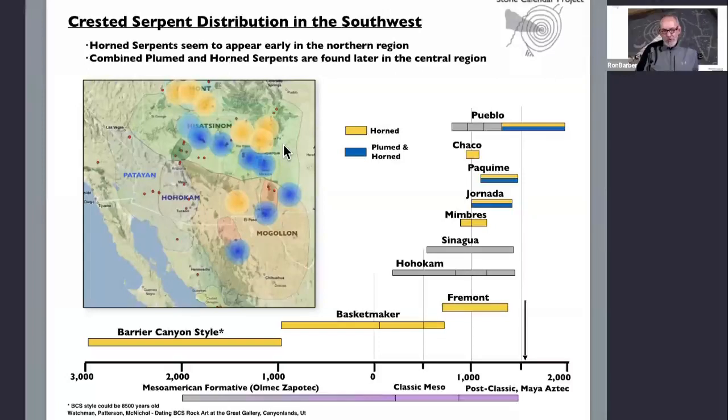Well, it's interesting that it seems to exist in the Southwest. It exists in Mesoamerica. It exists down in Peru. I just showed you one example of a Peruvian horned serpent. And of course, it's out in the Mississippian cultures. And we find it down here in the San Francisco Mountains in Baja, except there they have what appears to be like deer antlers.